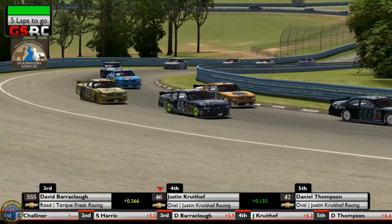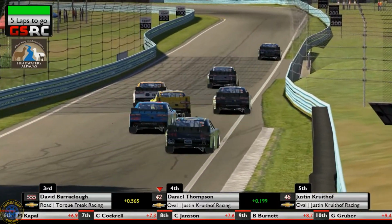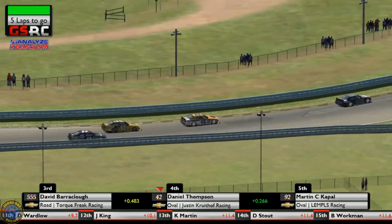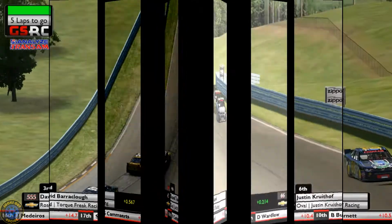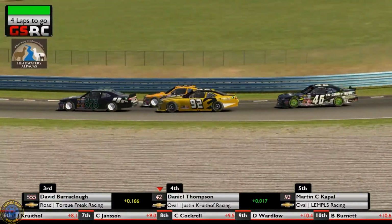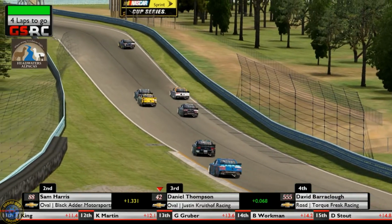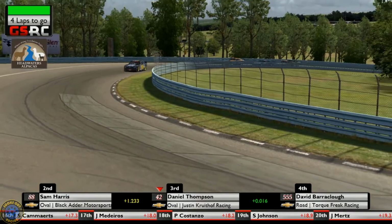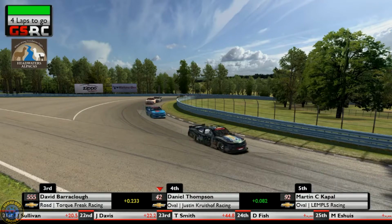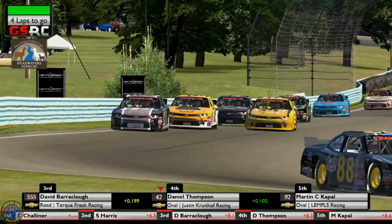Now he's going to have a threat from the inside from Thompson. Thompson going to try and take it. Oh, Paul can't hang on up top. Oh, and it backfires completely on Justin as he slips down into 6th. Kapal manages to get the inside. Thompson tries to sneak a look on the 555, but it looks like Barraclaw manages to fend him off once more. Bad exit off the corner, though. Here comes the 42, Thompson around the outside. It's an off-camber corner. It's going to be very difficult. The car is really squirrely. And once more, David Barraclaw still fends everybody off. How is he doing this?